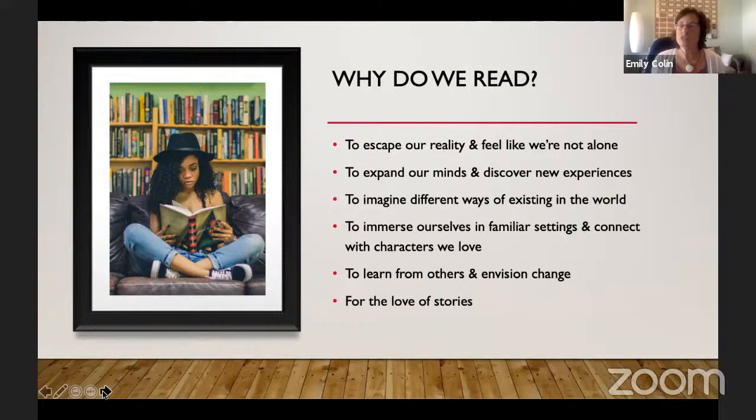Sometimes, particularly with series, we might read because we want to come back to the cozy little small town where the mystery is set, or the person who always solves the crime and it's our favorite little detective. So that's another reason we read: to come home, right? But we also read to travel. We read to learn from others, and we read to imagine change.